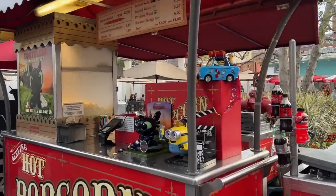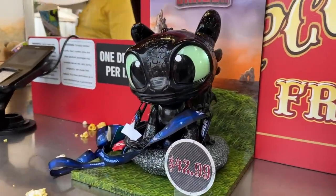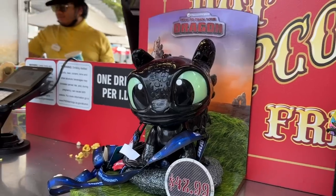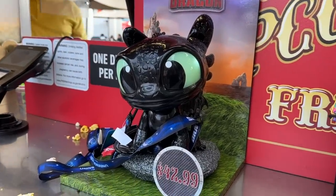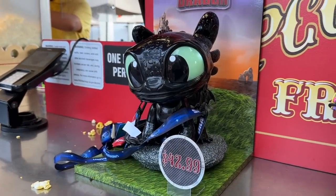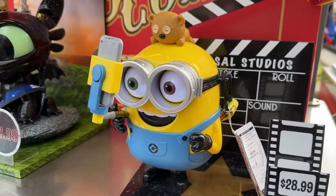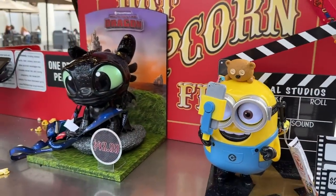There's a new popcorn bucket that has now arrived, and it's How to Train Your Dragon. $43. You do get popcorn for the rest of the day. Look how cute. But popcorn buckets are getting expensive. And then this one arrived not that long ago. That one's $29. This one's making it look cheap.